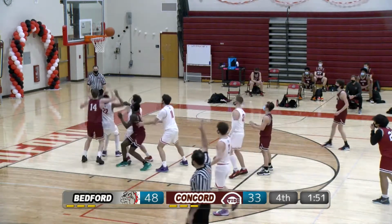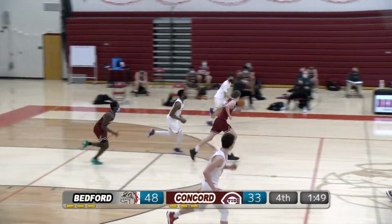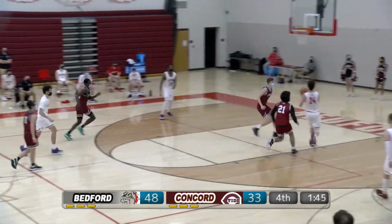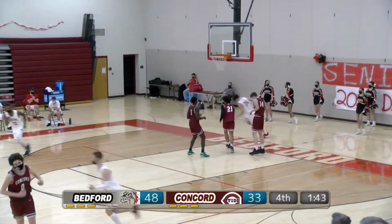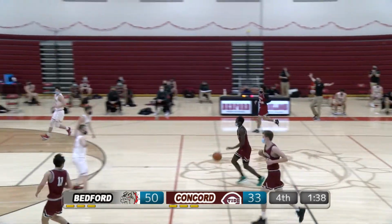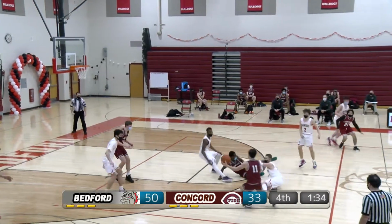Yep. Front end is missed. Kumbani comes away with the rebound. He's doubled low, finds DeLacy, though, and they're able to get out of pressure. A nice pass to Zimmerman, cutting to the basket. He'll lay it in with his right hand, take some contact and fight through it. He now has 10 points. And Bedford's lead is 17, 50-33.